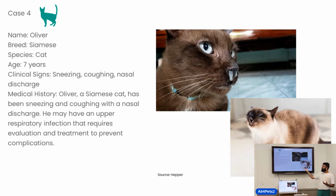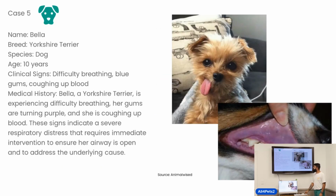He may have an upper respiratory infection that requires evaluation and treatment to prevent complications. How are you going to choose this color? Yes. Everyone's good, unless he's not breathing. Who's Bella? Your child, 10 years old. She looks like this. Super cute.